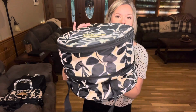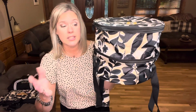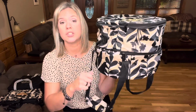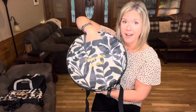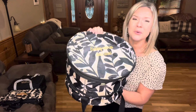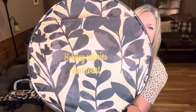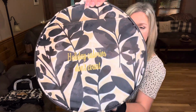So this is also going to come in that layered foliage. This is expandable as well, so if you wanted to use both sections, you can. If you want to just use the one on the bottom, you can zip up this layer right here and it will collapse down. You do have a pocket right here, so you can store things. And then I did on here, "holiday calories don't count," and I did that in the metallic gold thread color. It kind of shimmers a little bit here.